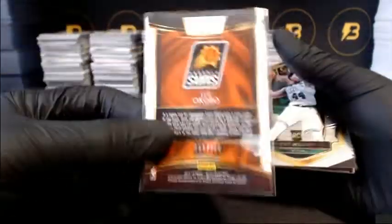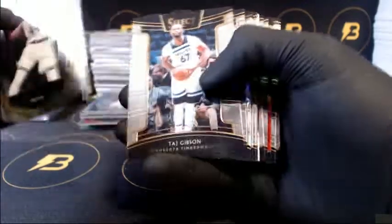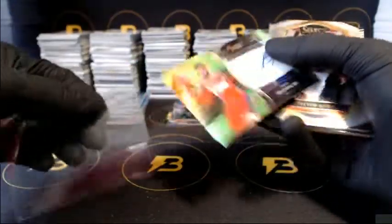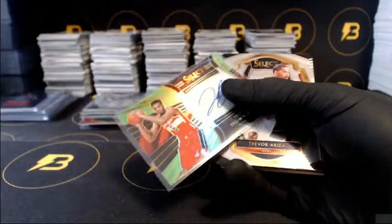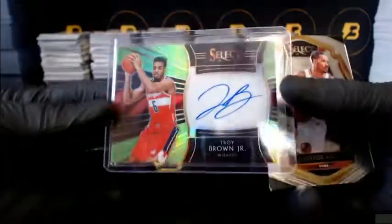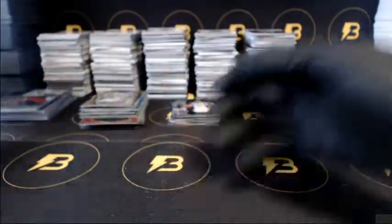That's a $2.99. Aminu going out to the Trailblazers. And Brown Jr. to 99. Nice hit going out to the Wizards. On card auto. RZA going out to the Suns, tricolor. Mills going out to the Spurs.